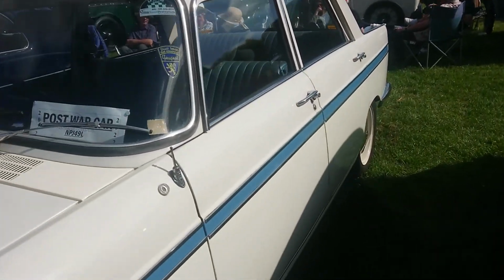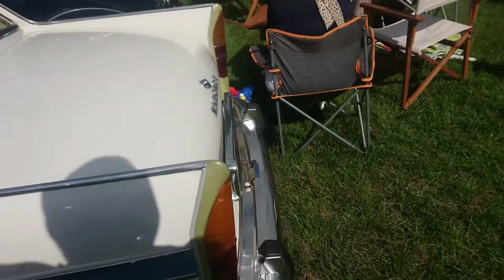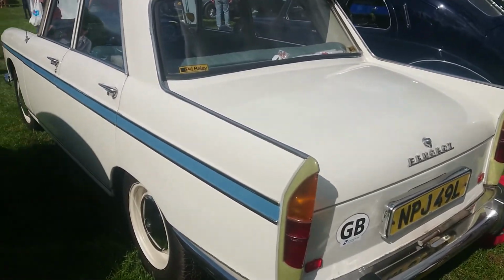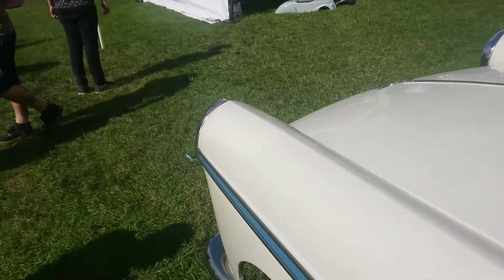1972 to 73 Peugeot 404. Interesting. Looks like a right-hand drive one as well. I don't see many of these around anymore, viewers.